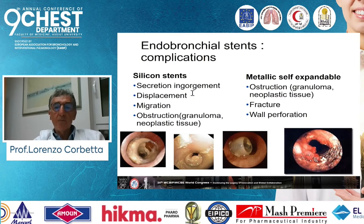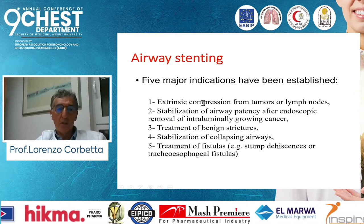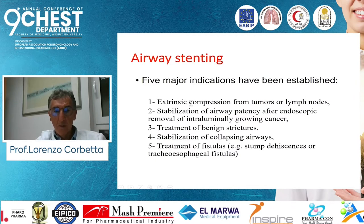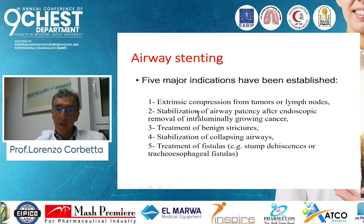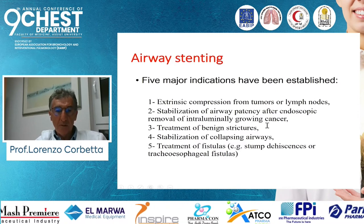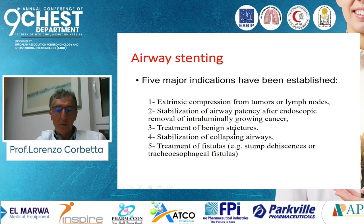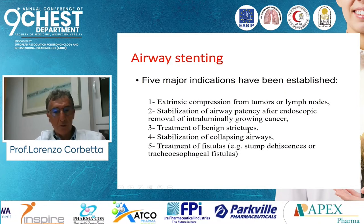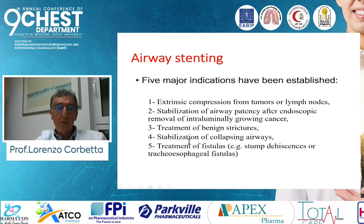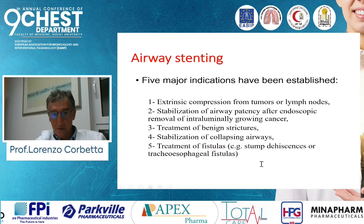What are the indications? Five major indications: extrinsic compression from tumors or lymph nodes, stabilization of airway patency after endoscopic removal of intraluminally growing cancer, treatment of benign strictures, for example, strictures after tracheostomy, stabilization of collapsing airways, and treatment of fistulas.